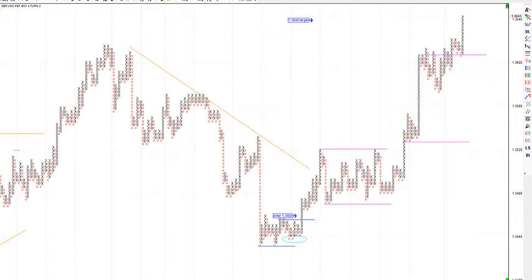We're looking at the pound dollar right now, and I want to talk about a trade that we just closed out. It has reached our target here, which is the 1.3640. Our entry was 1.3460. This paid approximately 180 pips, and this was actually an entry that developed yesterday.